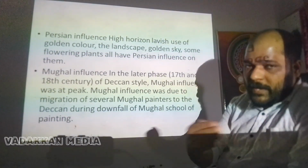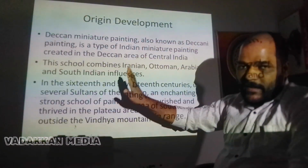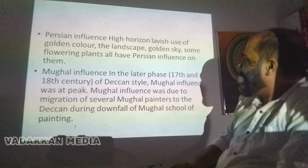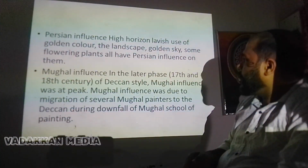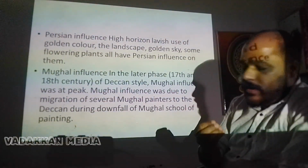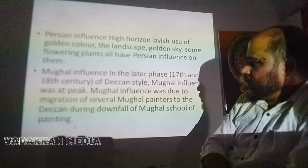Some influences we already discussed: the school combines Iranian, Ottoman, Arabian and South Indian. So, in detail here: Persian influence, high horizon, lavish use of golden color. In the landscape, golden sky, some flowering plants, all have Persian influence on them. Okay, Persian influence. Second one, Mughal influence.